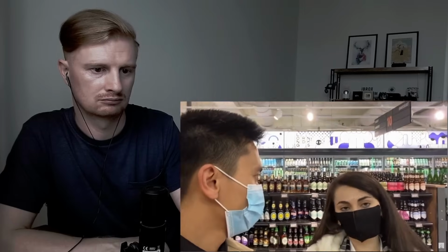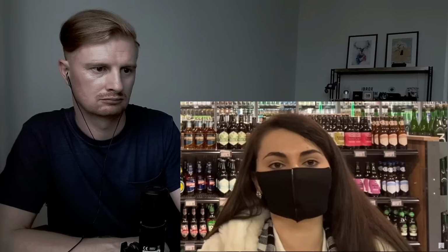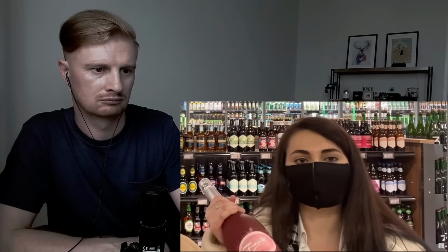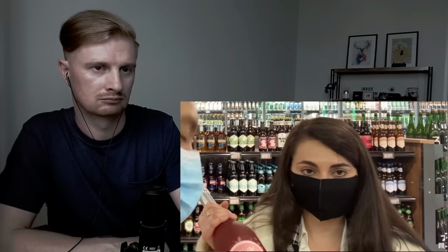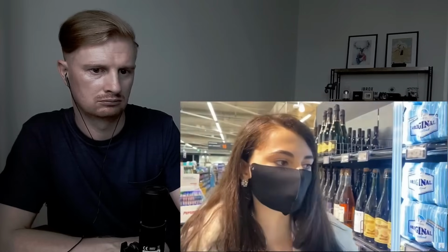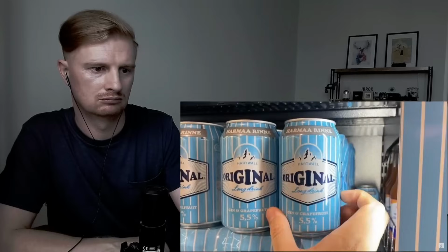But now we are in the alcohol section. Here in Finland, in supermarkets, you can usually find just lonkero, which is a kind of traditional long drink. Some beers, and then some other drinks. The maximum percentage of alcohol that you can find in supermarkets is 5.5%. Oh, quite low. This is the lonkero. Lonkero is a mix between gin and some other juice. Like the original one is gin and grapefruit.